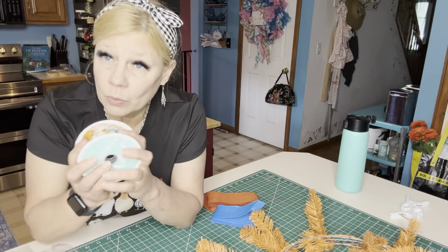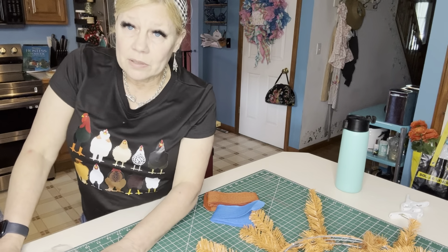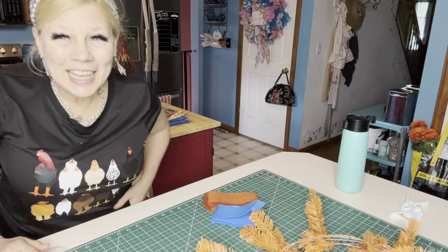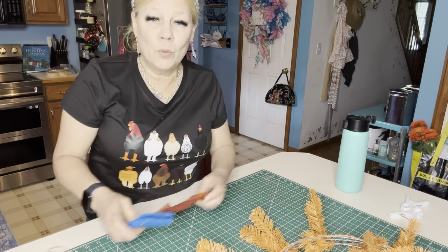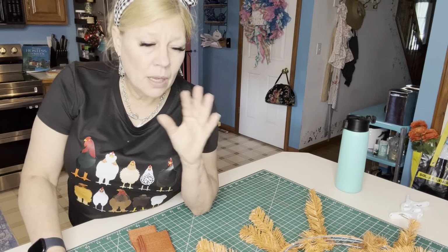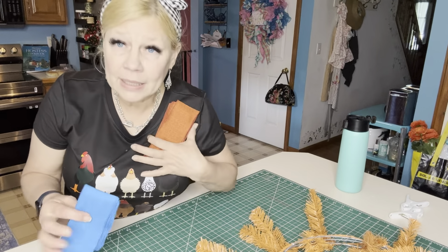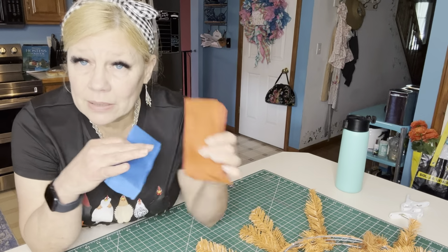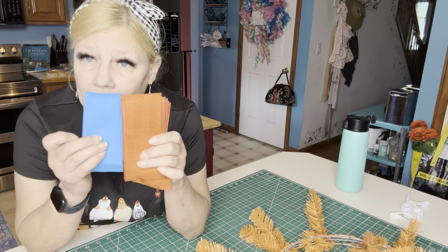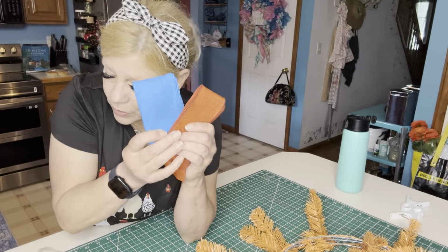If you use non-wired ribbon, what happens? Well, your wreath looks like this. Non-wired ribbon is great for making cheer bows or hair thingies, but I prefer the wired ribbon for wreath making. And then I have that same bittersweet, a little bit darker than the wreath, in a bright blue. And it's showing a little brighter blue than what it really is.